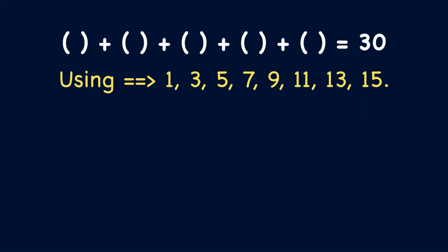Here is the solution. Solution can be achieved in multiple ways. In this video, I will explain 2 different ways to achieve the solution. So the main issue here is that all the given numbers are odd, and an addition of odd numbers an odd number of times will result in an odd number. There are 5 brackets, which is an odd number, and all the given numbers are odd, and hence the addition of odd numbers an odd number of times obviously will result in an odd number.